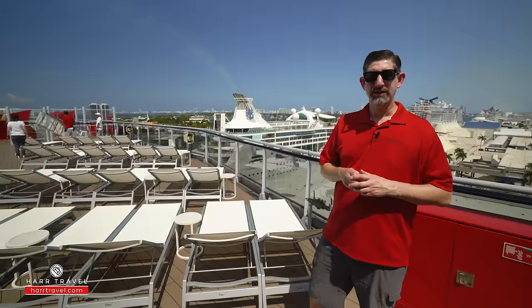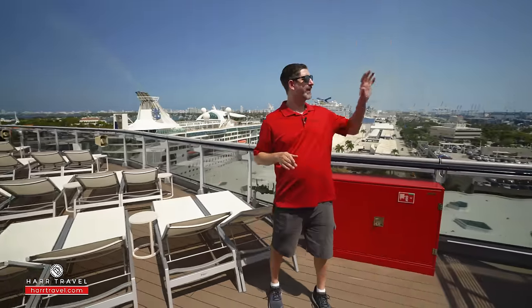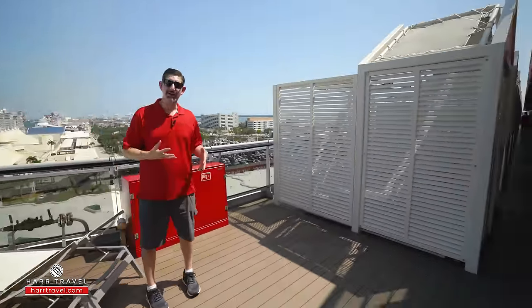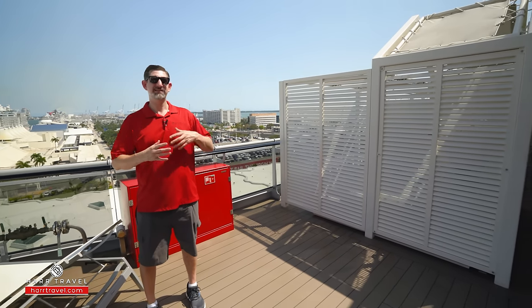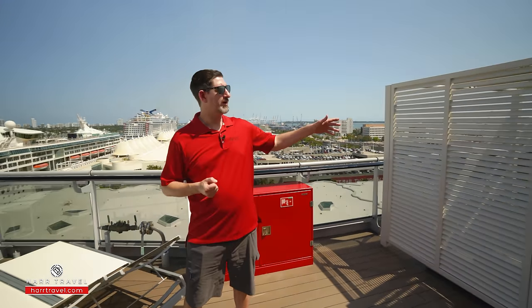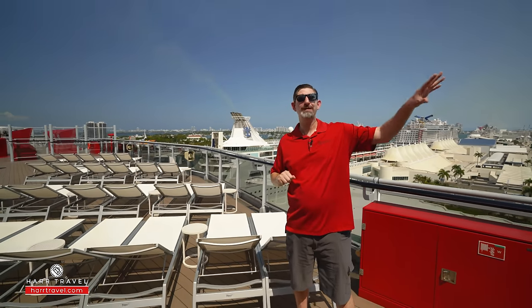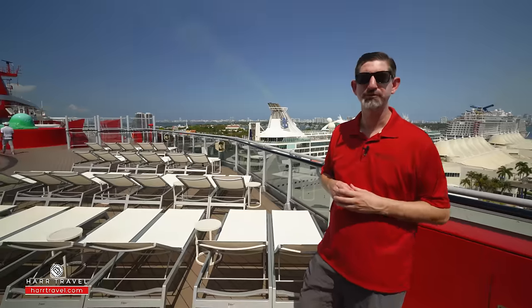Now on the starboard side of the ship, as you head aft, they are going to have cabanas. Now these come at an additional cost, but the idea behind it is that you get that Vegas day club style experience where you can have essentially a butler, food, drinks, things like that, and have your own private space checking out the incredible ocean views.